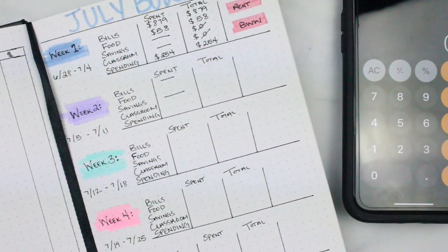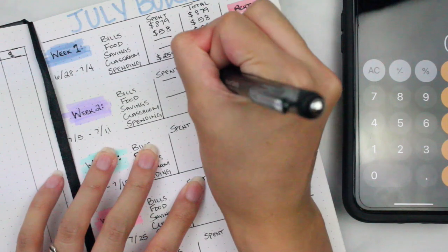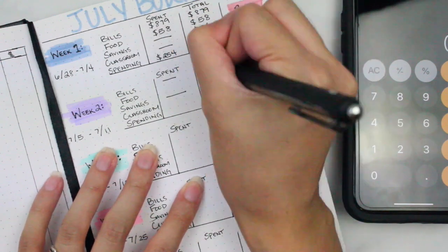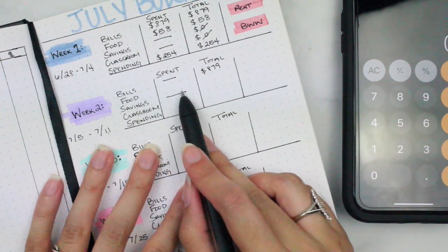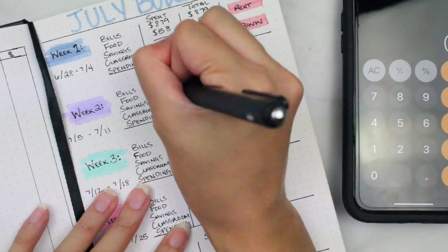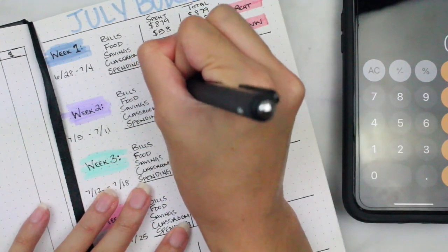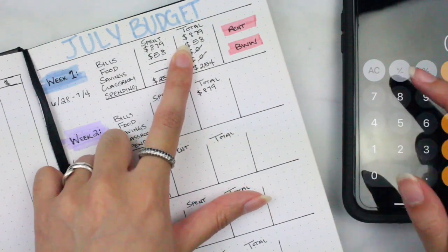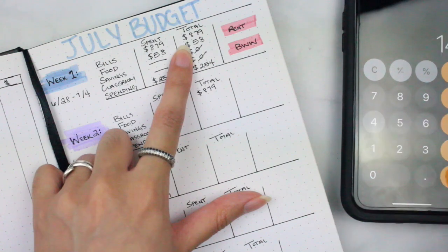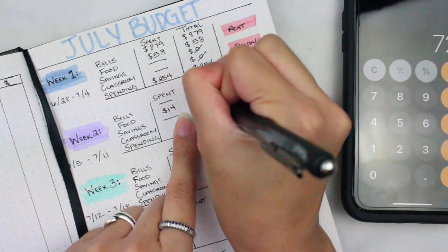Okay, so for bills, again, we did nothing. So we're just going to carry that number over, which was $8.79. And then for food, we went out once and we got Torchy's. So that was about $14. So I'm going to add it to last week's. So 58 and 14. So that was 72.